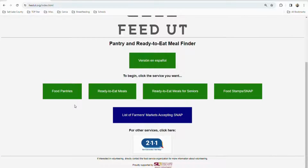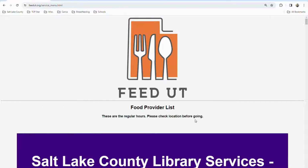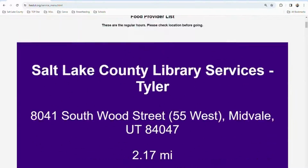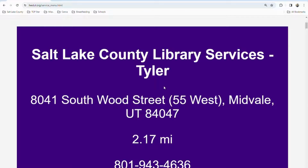The third button you will see on the main menu is Ready to Eat Meals. Clicking this button will help you find the location closest to your home, work, or church that has meals already prepared for individuals. Like with food pantries, you can search for a location by using your current location or an address. If you search by using your current location, the website will detect where you are and display a list of locations closest to you. Again, the locations closest to you will be displayed first.